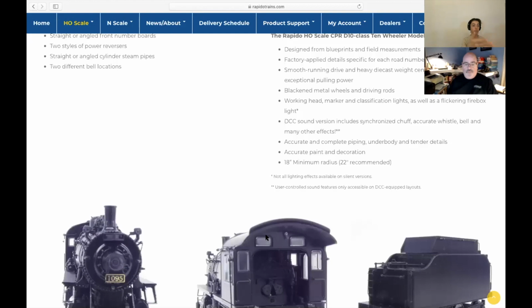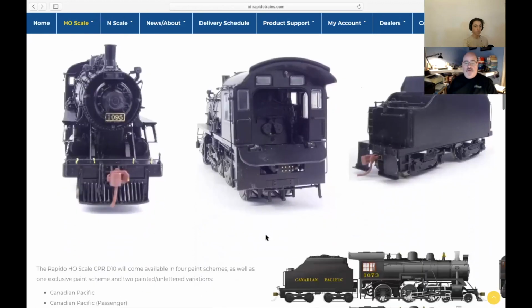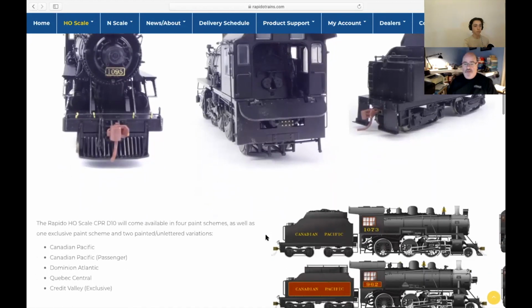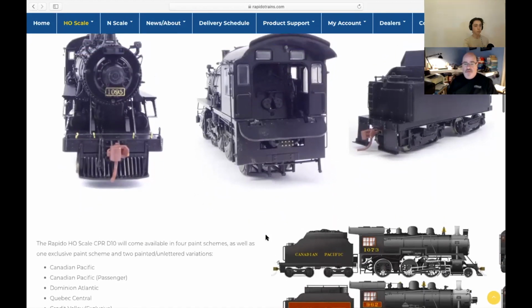An 18-inch minimum radius for my fellow 4x6 friends out there. There you go. Yeah, I like the backhead detail on the boiler in the cab. That's awesome. Absolutely. And it looks like it has a plug connection. I see like 8 posts there underneath the plate. So I assume that plugs into the tender, and the tender probably has sound in it, I would guess. Yeah, I don't know. Like with Rapido, you never know. They might end up putting little speakers in the cylinders.